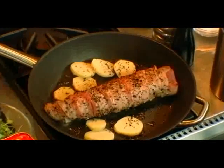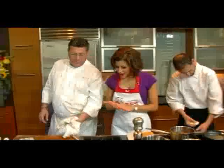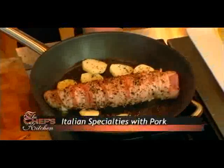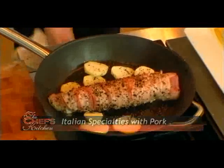I'm going to flip the potatoes over, and then I'm going to do the same thing. I'm going to make a little sauce in here. I noticed how great and crispy the potatoes got. I love the potatoes. I know. Wait till you see how crispy the bacon is. The bacon's going to be, oh my gosh.